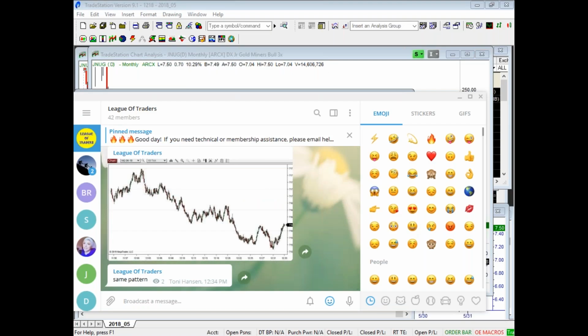Okay, gold. Gold has a two-wave pullback on the weekly charts that we were looking at as pretty good support here the other day. Let me show you the weekly.